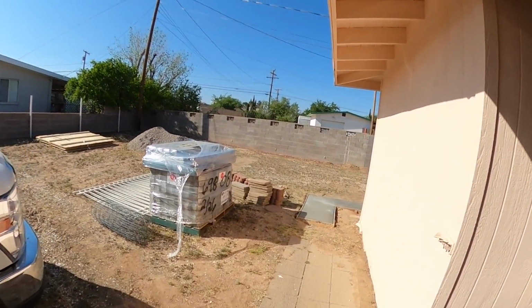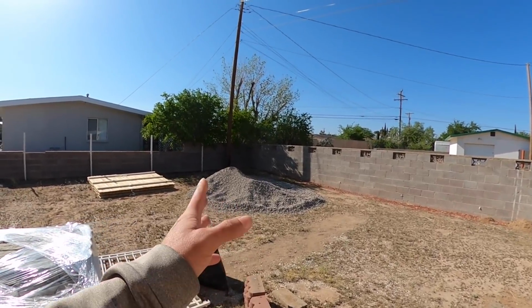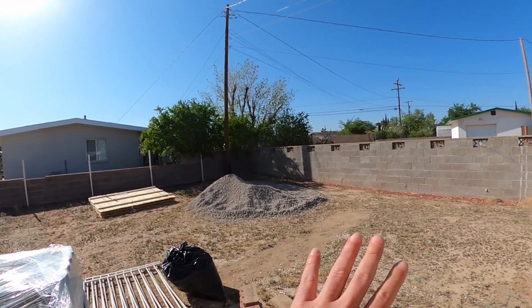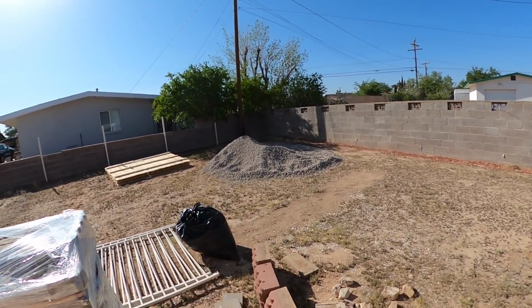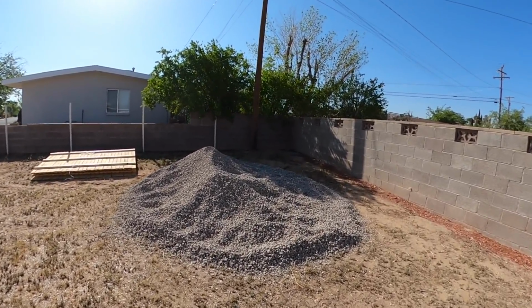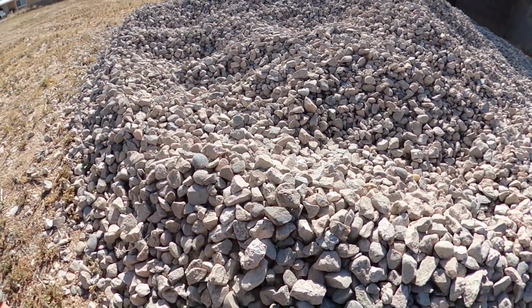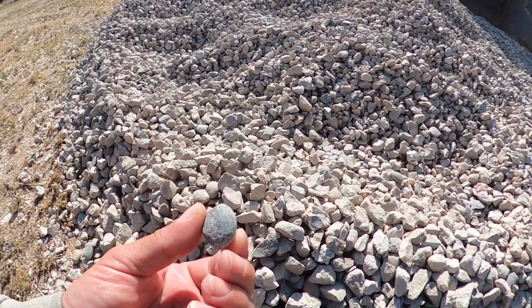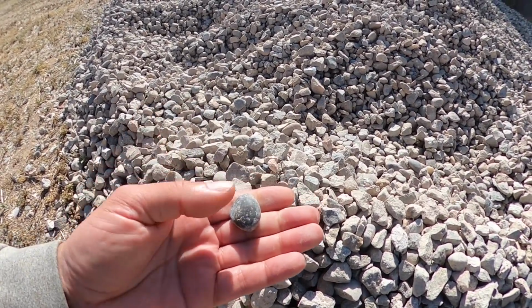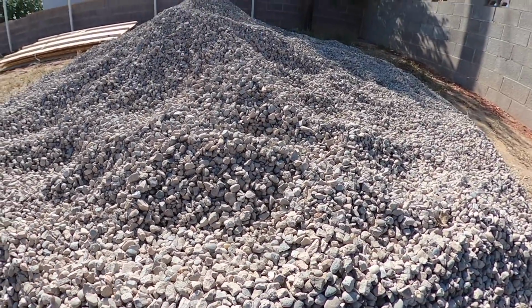Oh man, I've done so much work back here. Our gravel finally came. Not gravel, it's rock. It looks like gravel, but it's just covered in dust. When you rinse it with water, a lot of colors come out of it. It's like a lot of river rock and stuff. There's lots of round stones. A lot of color comes out, but these are just covered in dust right now.